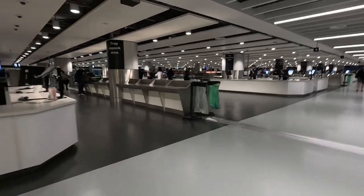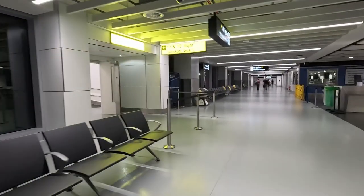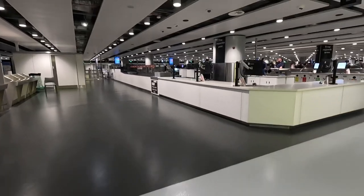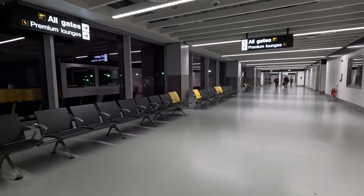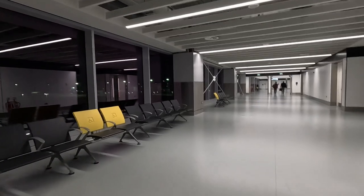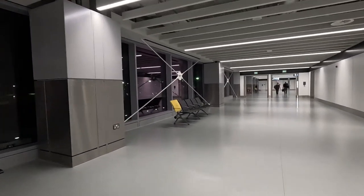Welcome to Terminal 2. So, just come through security. They've changed the security system now. Don't need to take anything out of your bags. You just take your jacket off, throw everything in the box that they provide, and it scans through, which makes life so much easier. I've never been through security as quick as that.